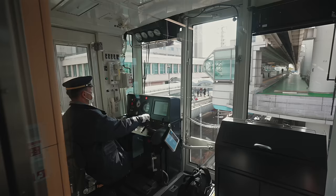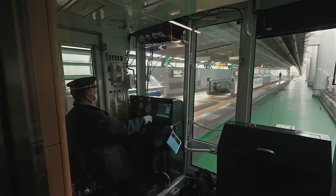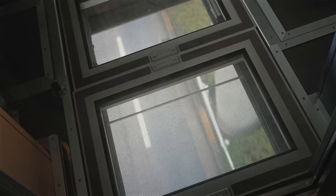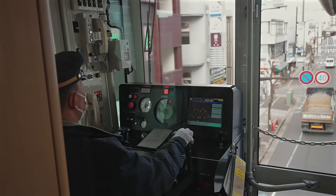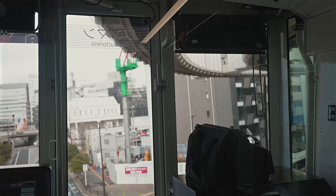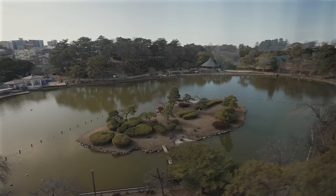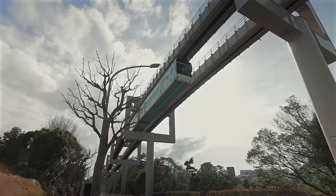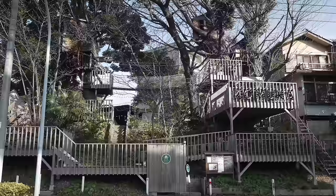It's trippy to watch because normally there's always a train track underneath, but it just feels like you're flying over the top of people and pedestrians and cars, and they've even got these little windows in the floor. If you catch the monorail and get off at Chiba Koen station, like Chiba Park, which is right next to me, there's a cafe here called the Treehouse that I'm heading to right now. It looks awesome, actually.